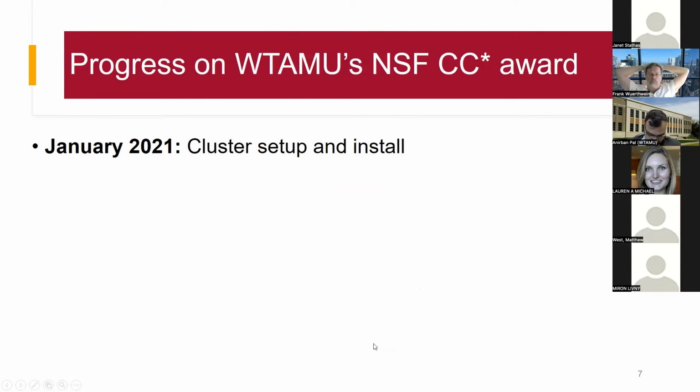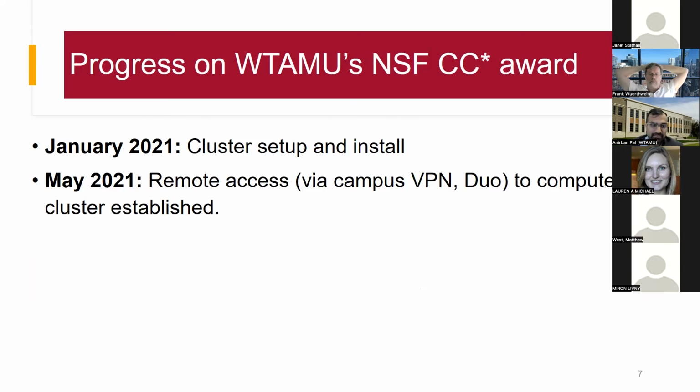So let me give you a little bit of the timeline. In January 2021, we ended up getting the cluster on our campus and installing it in our data center. In about 3-4 months, we were able to establish remote access via campus VPN and Duo to the compute cluster. So May 2021 is when I was able to access the cluster either remotely or from my office.